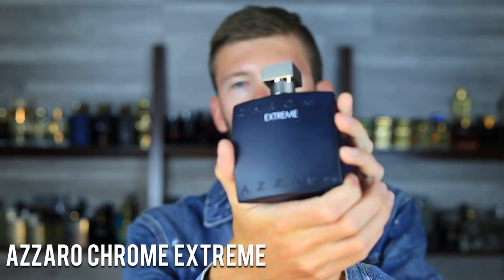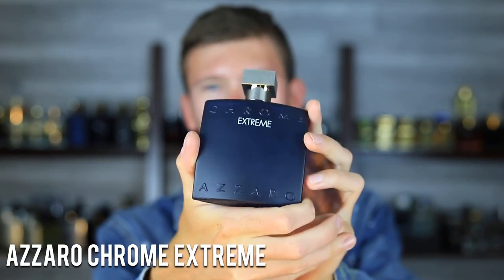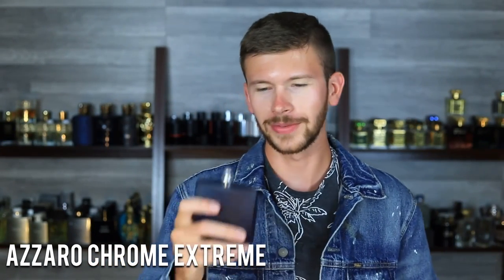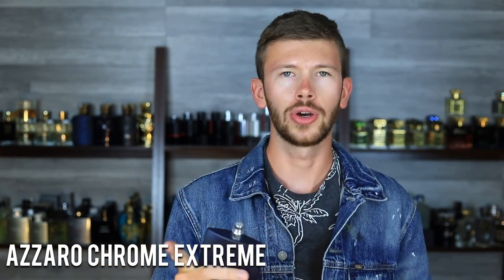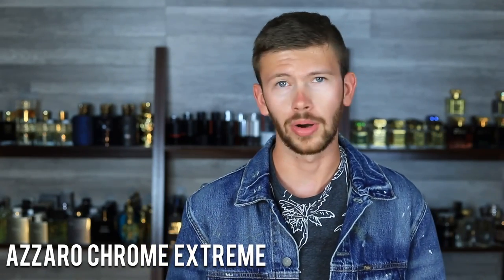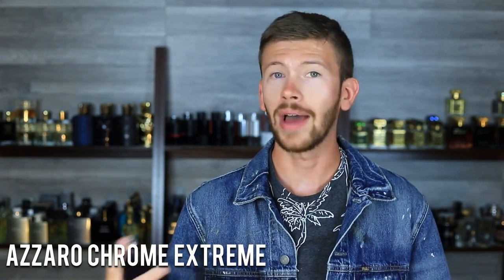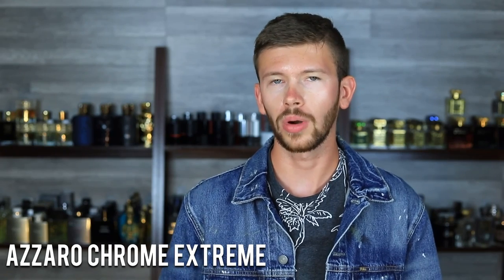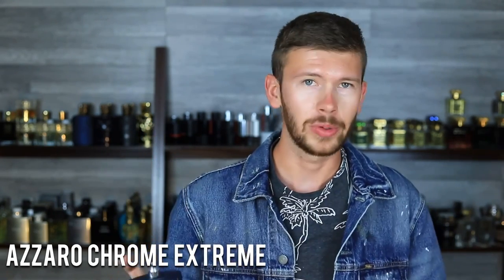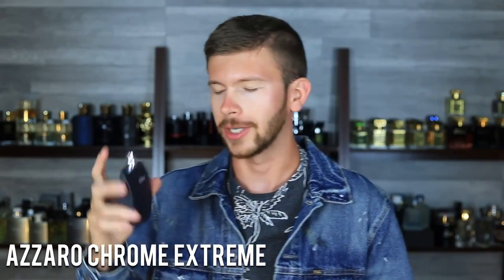Now we're sticking with that theme and moving over to Azzaro Chrome Extreme. Kind of an unintentional rhyme there. So the reason why I say that is because this one smells very similar to Acqua di Gio Profondo. Now, Profondo and Profumo are worlds apart. So, you know, having both in your collection, or having Chrome Extreme and that Latafa in your collection, is not going to be redundant. There's not going to be any clash here.